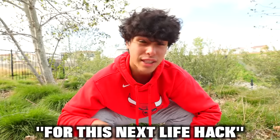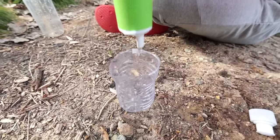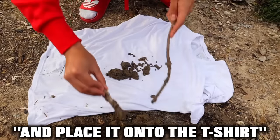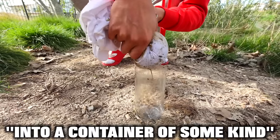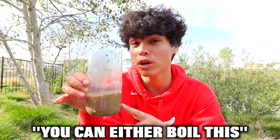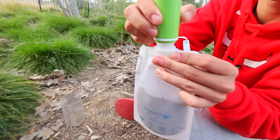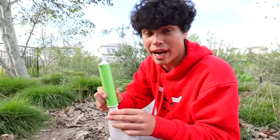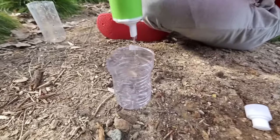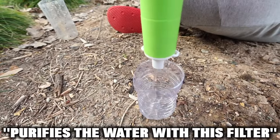It's plastic. For this next life hack, I'm gonna show you guys how to quickly turn mud into drinking water in a survival situation. Take a piece of clothing of any kind, like a t-shirt, and scrape up some of this mud and place it onto the t-shirt. Wrap the shirt up and wring it out into a container. Literally instantly purifies the water with this filter.